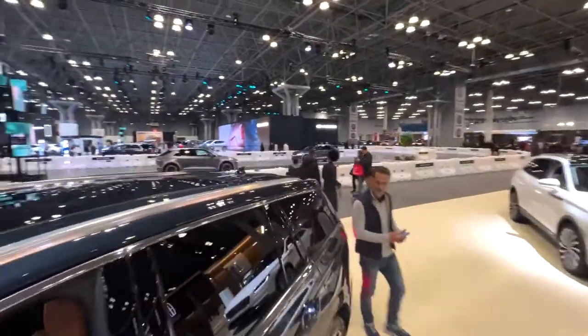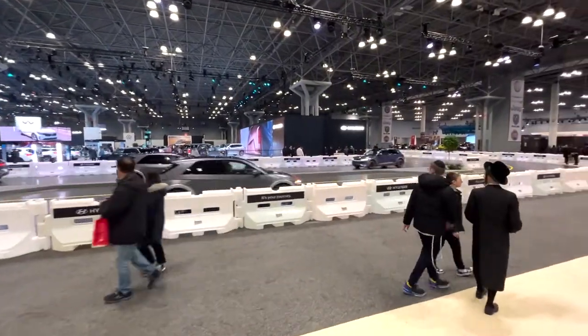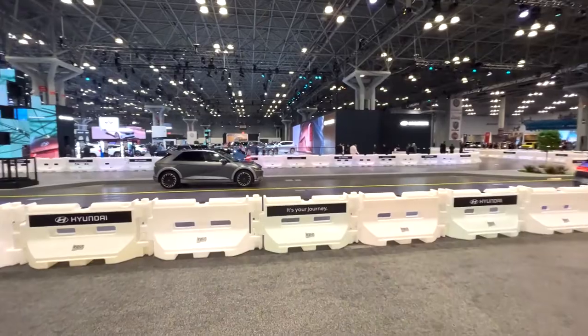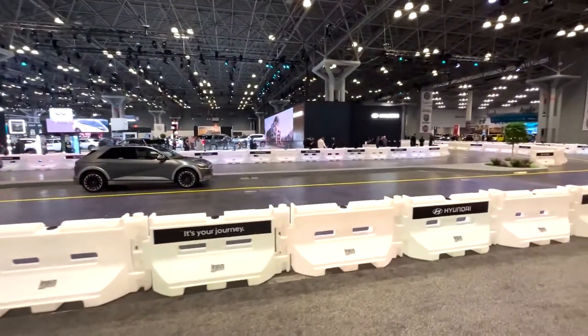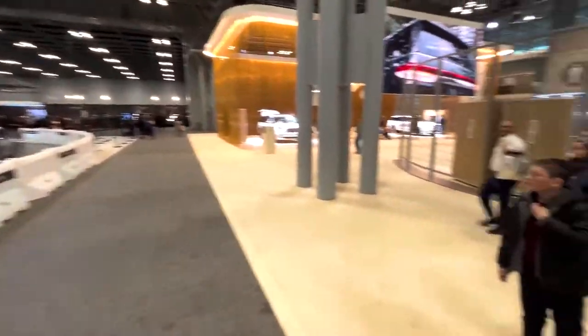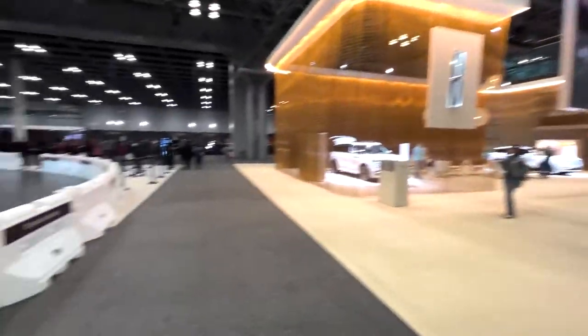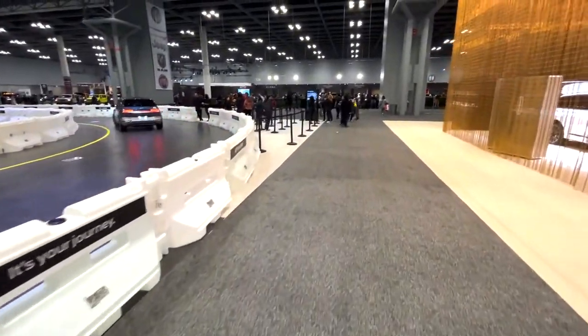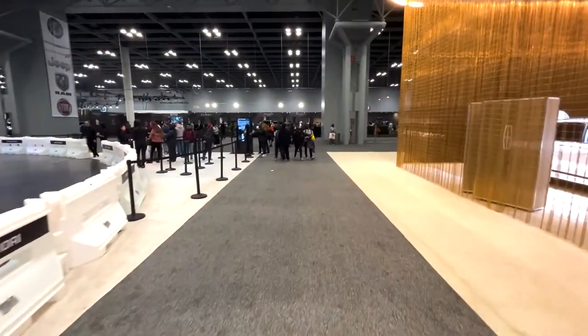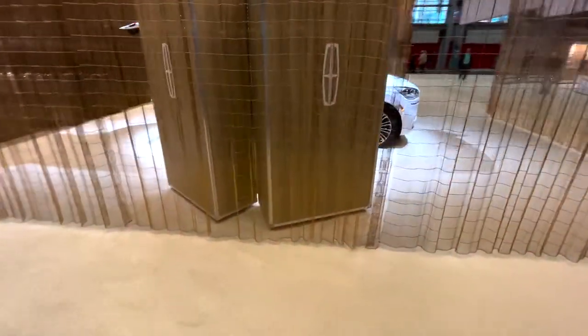There's some Hyundais being tested over there. Yeah, flying by. That's cool. There's all sorts of test drive tracks throughout the displays here, which is really good, so you can get a feel for how these vehicles drive. And there's the back end of the Lincoln. What do we have over here? Rolls-Royce, looks like. That's a nice Lincoln.